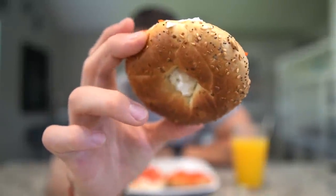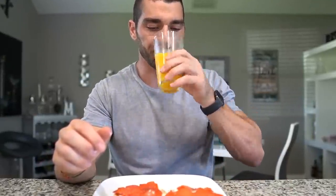Bagel number two. Oh, this is gonna be a good one because it's the top of the bagel. So we got all of the spices on there. It's like garlic, sesame seeds, pepper, and onion powder. Oh, I did forget to mention that. Large glass of orange juice.